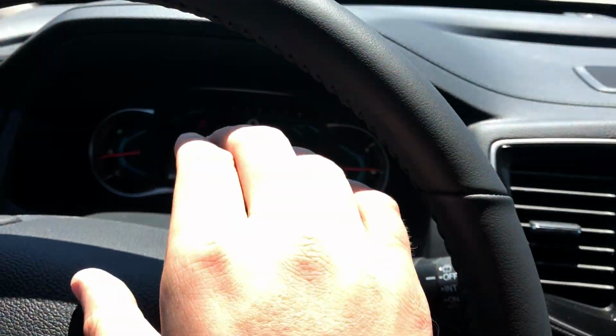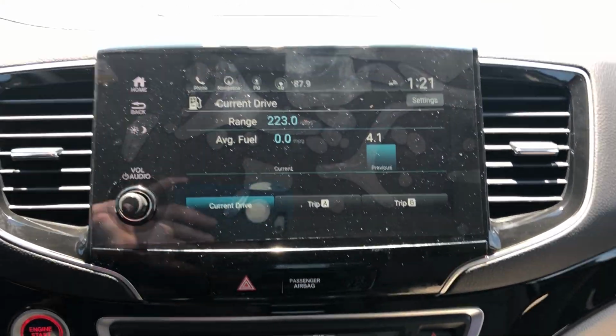You got your trip monitor. Just pretty much takes that information from here, puts it up here, so you can have something else displayed up there.